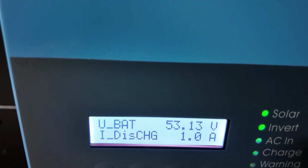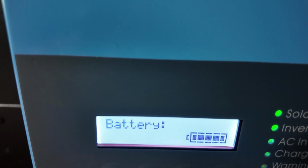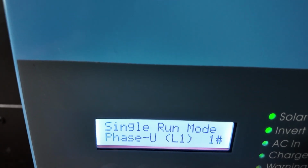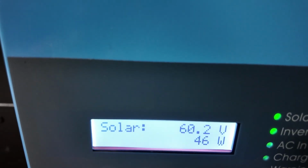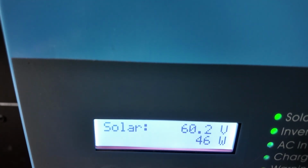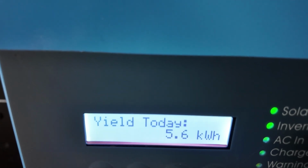So we're currently, no, I don't know. Currently using 1 amp and our battery's 53.13 maybe, which is full. 60.2 volts or 46 watts coming in off the solar at the moment, I think.